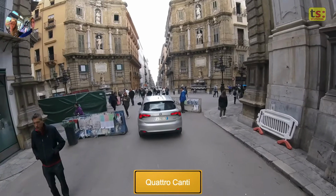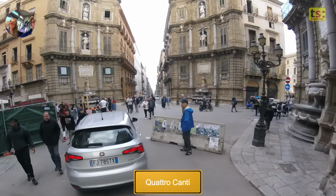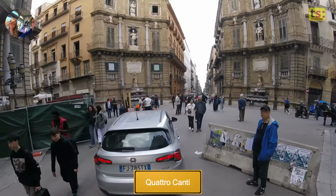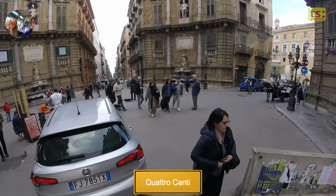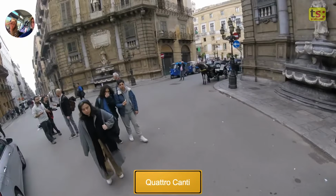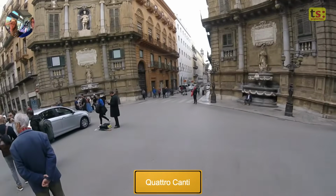The Quattro Canti, also known as Piazza Vilena, is an octagonal square located in the historic center of Palermo. The square is the center of the Baroque Palermo and is formed by alternating streets, Via Vittorio Emanuele and Via Maqueda, and architectural fifths.